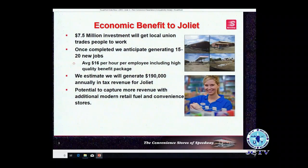The economic benefit to Joliet would not only include the initial $7.5 million investment, but also would generate 15 to 20 permanent jobs, and then also create on an annual basis $190,000 to Joliet. That is over and above our taxes to the state and all that. So that would be $190,000 annually to the city of Joliet.